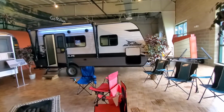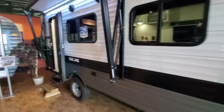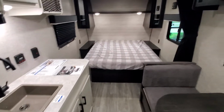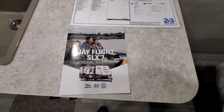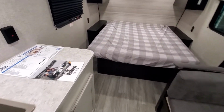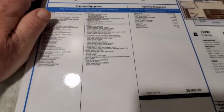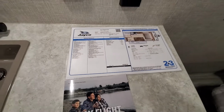Awesome. They also have some newer units on display, which during our little theater presentation said that they rotate some of these units out. You talk about inflation. These units here, let's see, what year is this? It's a 2022. And they're asking $29,000. Make sure they've gone up.